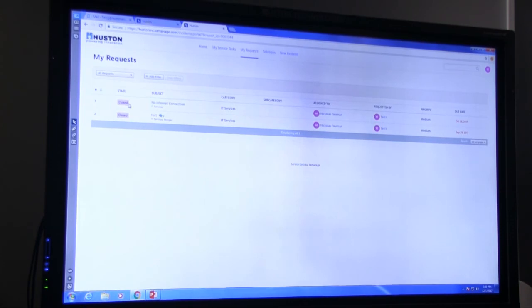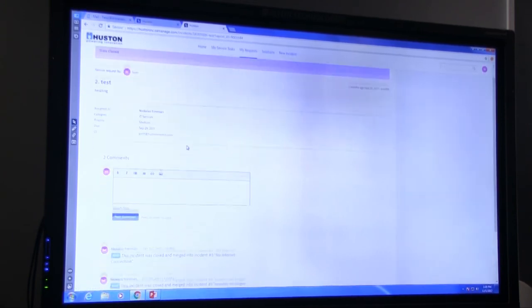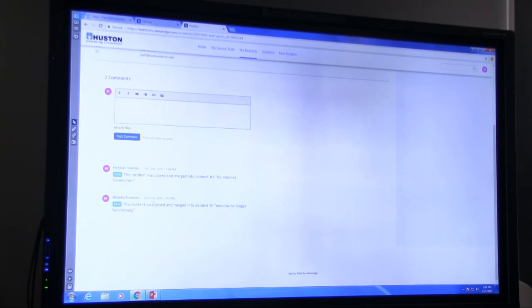Resolved tickets will close within 24 hours, just as a general concept. It'll show what category it was filed under, who it was assigned to, who requested it, and when it was due by. If we go into this one, for example, it'll show the record of all the work that was done, when it was closed and merged. It'll show all the details about the comments that were made.